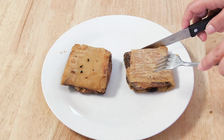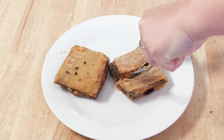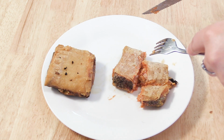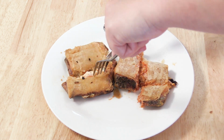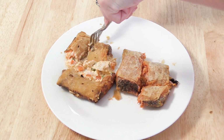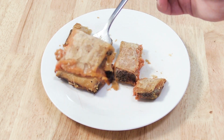Now let's cut into our Supreme Pizza Bing first, and the crust is definitely light and crispy like a phyllo dough. So we're going to let the Supreme Pizza Bing cool down and cut into our Buffalo Chicken Bing next. Now let's scoop up a forkful of our Supreme Pizza Bing and then into the old pie hole and down the gullet it goes.